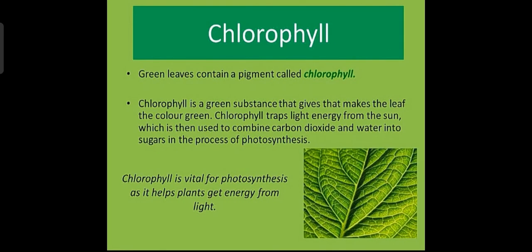Now, how do plants make their food? Green plants make their own food by a process called photosynthesis. But what is photosynthesis? Before this, we have to know about chlorophyll. Green leaves contain a pigment called chlorophyll. It's a green pigment, green colored pigment or chlorophyll. All are same things. Chlorophyll is a green substance that makes the leaf the color green.